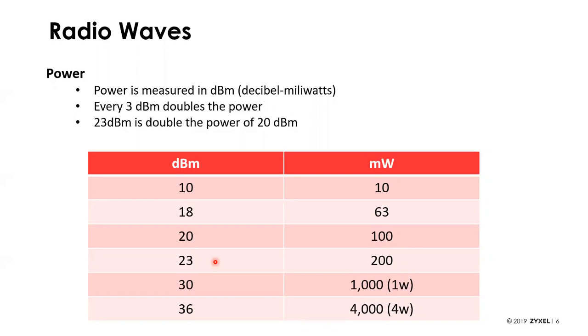The other big reason for using dBm is it makes it really easy to calculate links and how much output power you actually have. So you can take the dBm, the output power of the chip, and you can add that to the dBi, which is your gain from the antennas, and you can then subtract cable loss, connector loss, things like that. So it makes it really easy to add together and calculate what your total output power is, something you can't really do with milliwatts.